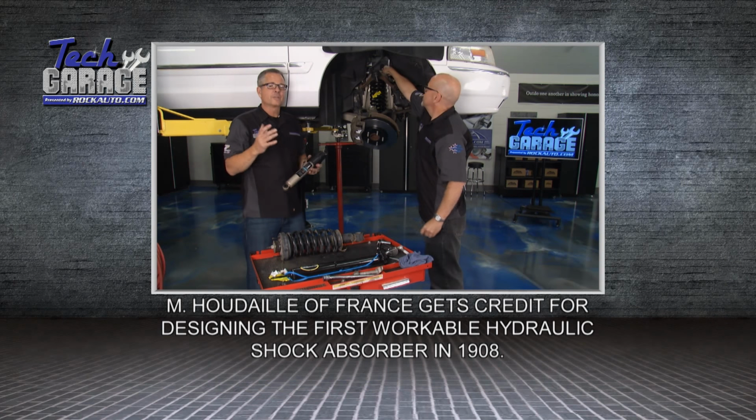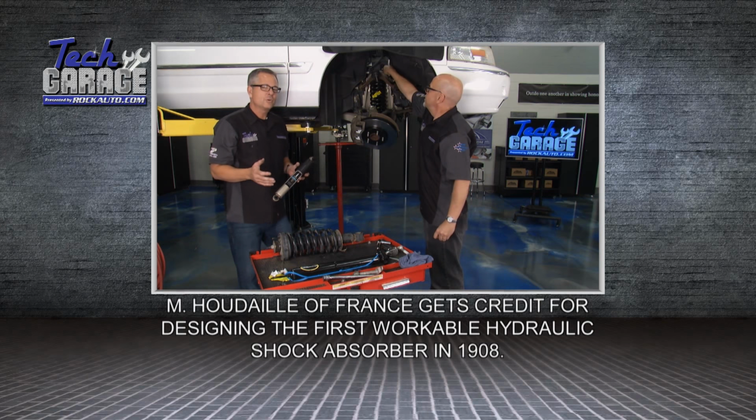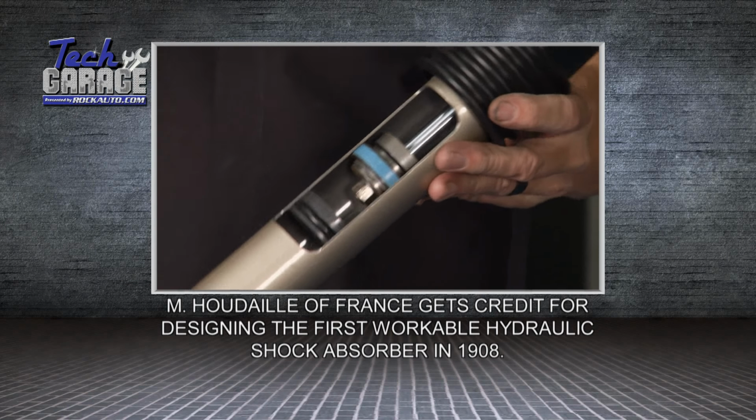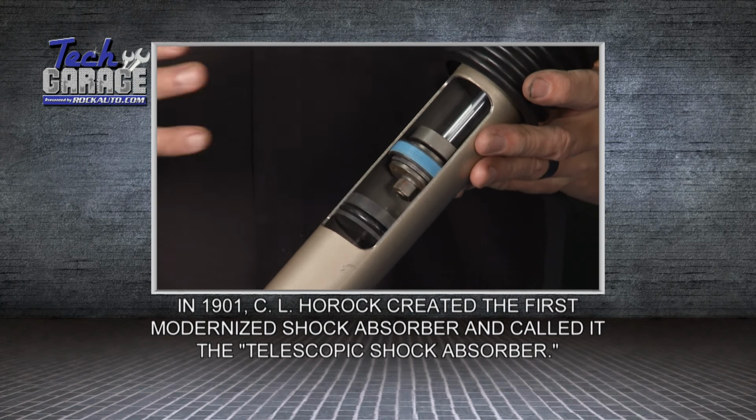Now, a shock absorber, a job of the shock absorber is to control spring oscillations. And what I'm talking about is the spring controls ride height. A lot of people think the shocks do that. No, they're just there to control them.